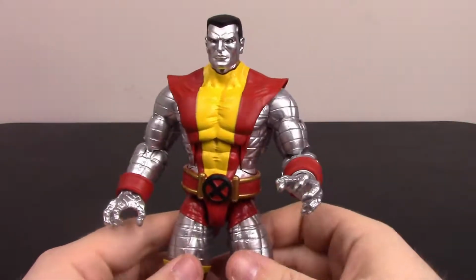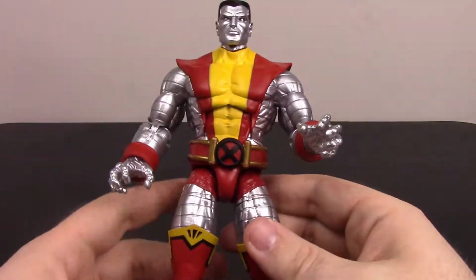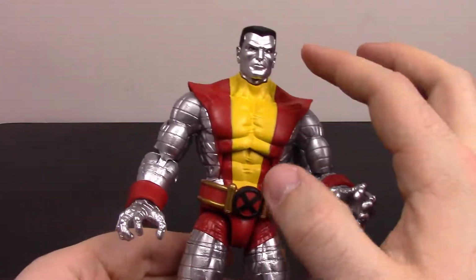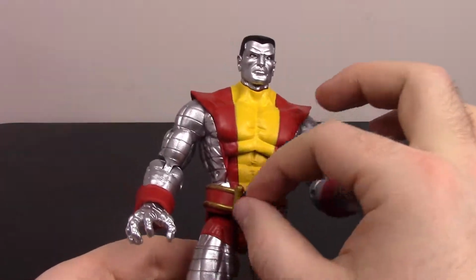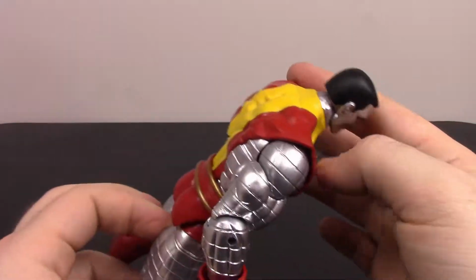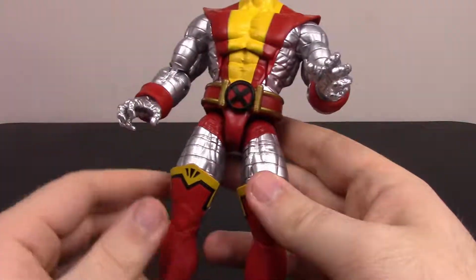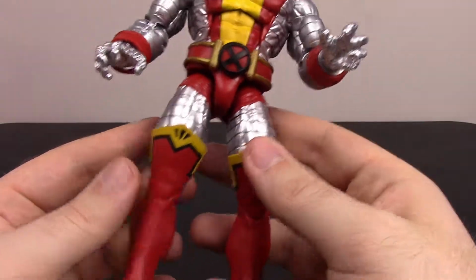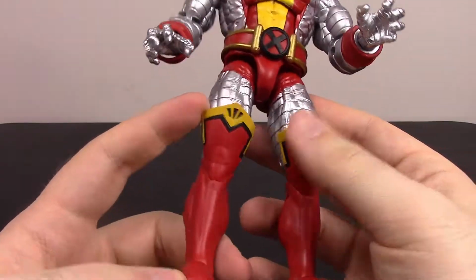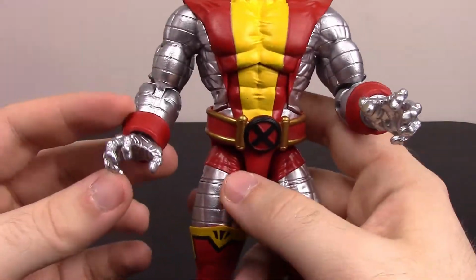So this is a classic looking Colossus here. He has his metal skin that we'll talk about in a second, and I like his red and yellow outfit, so it kind of fits in. He has the red spandex outfit that comes up from the center from his crotch and then fans out to the shoulder pads up here, and then it has the yellow stripe down the center, as you can see. Has the X-Men logo on his belt there, some bicycle style short tights, and then some long red boots here that go up and cover his knees with the yellow tops there, ending with the red bands around his wrist.